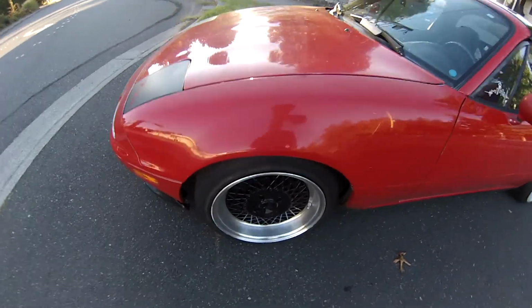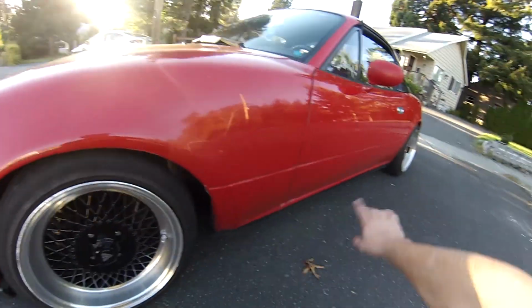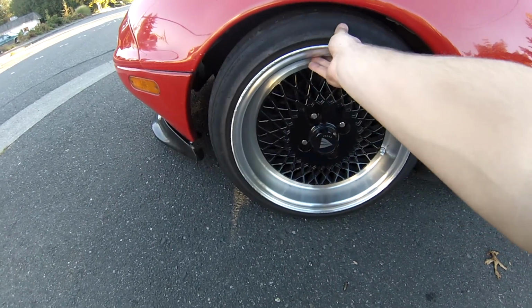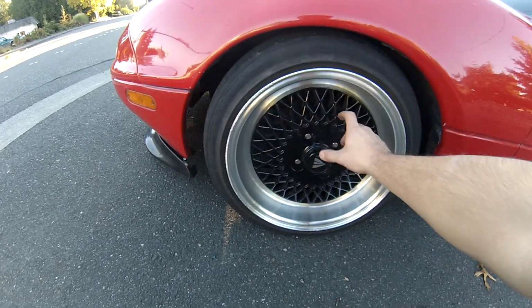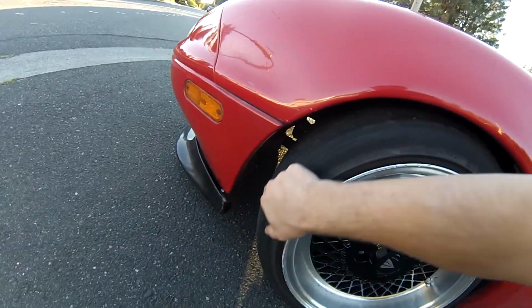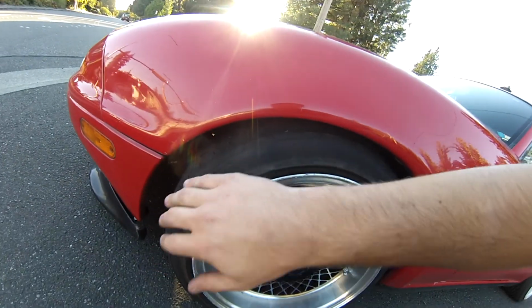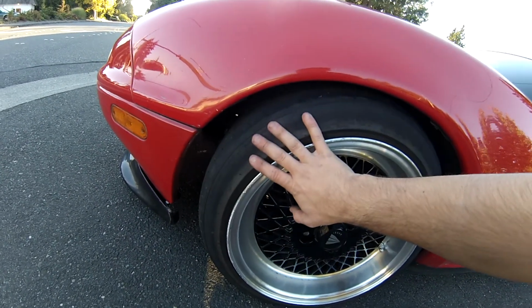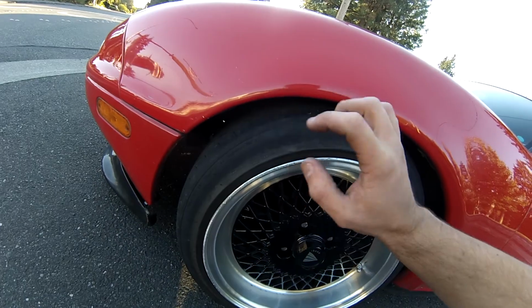But one of the things I got were these wheels. They are just NK wheels, nothing special, just your basic tiny dish setup. They're on Toyo Proxies. The Proxies had a lot of camber wear on one side, but the rest of the tire was basically brand new. So I had my buddy Andrew, whose video I will put up in the corner, flip the tires for me.